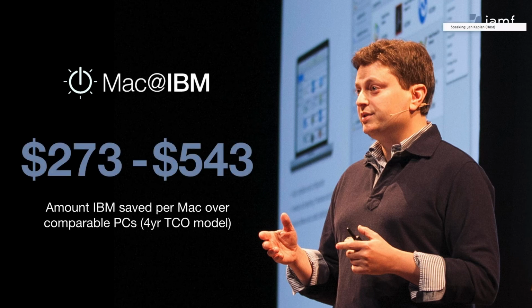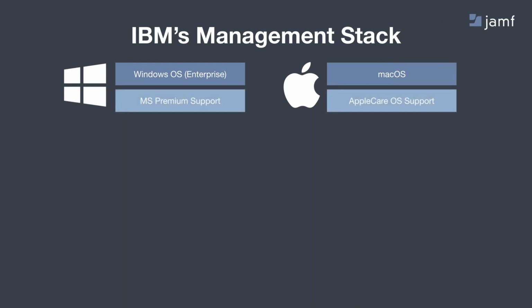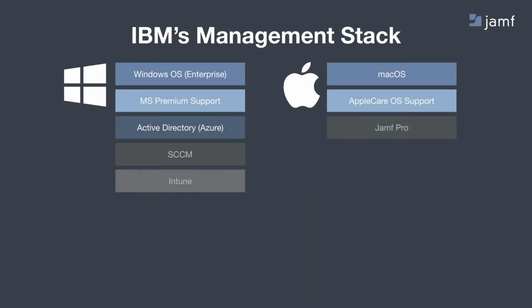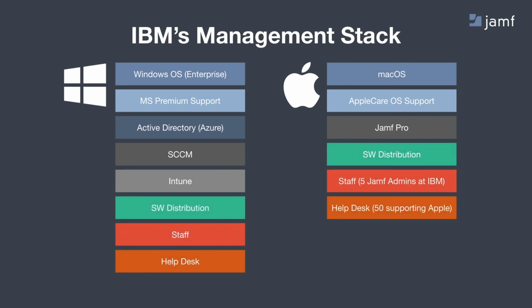And then this was a surprising find for them, and this is where I think it'll make your finance teams pretty happy. So overall, IBM claims to have saved between $273 to $543 per Mac they purchased over that time frame compared to the PC. So this is based on a 4-year total cost of ownership (TCO) model. So let's unravel this a little bit more. When they were looking at their management stack, they had the hardware, they had to consider support, they had to consider the management solution, software distribution, staff, help desk.